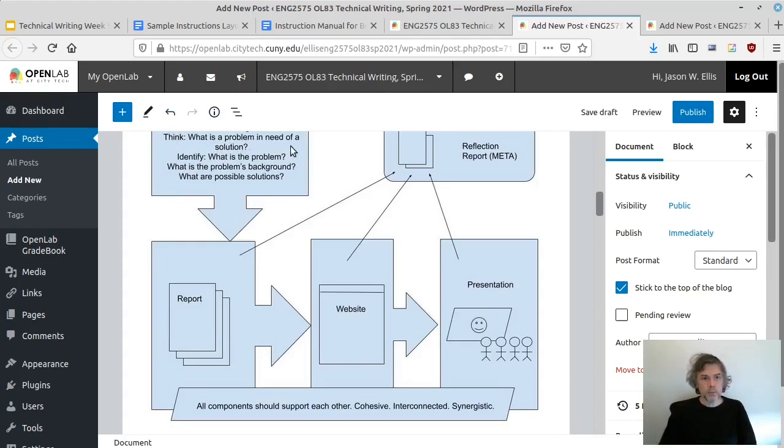What is a problem in need of a solution? You need to identify what the problem is. What is the problem's background? Like, how did it come to be? What are ways people have tried to fix the problem before? And then, of course, what are some possible solutions?